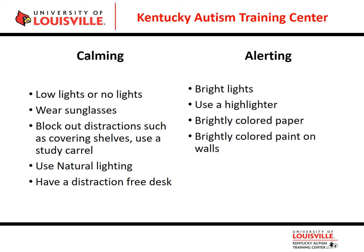Calming colors are generally considered to be things like green and blue. Neutral colors are generally considered to be things like gray, brown, white, black. And then on the flip side, if we're looking for alerting, we need to wake people up, we need to up their energy level, then reds, yellows, and oranges are considered to be very alerting.